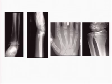So here's an example. Here's a type 1. The physis is widened. Type 2, it's dorsally displaced, and here's that little metaphyseal chip. Type 3 is into the epiphysis, and type 4 is through both of them.